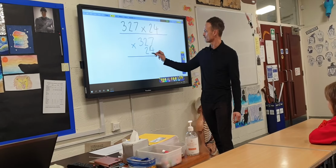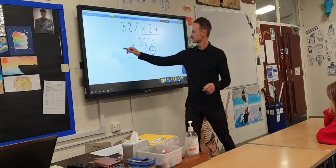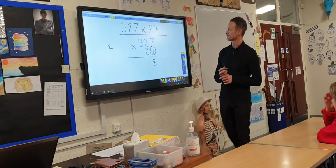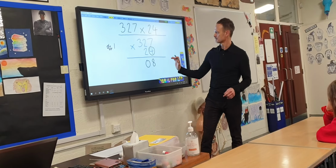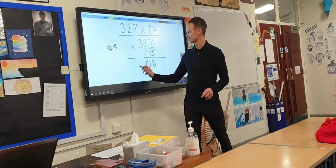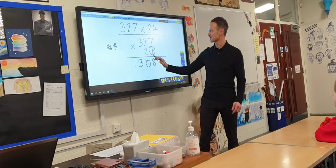Zafia, off we go then. We're starting with this 4. 7 times 4 is 28. 28, I don't care where this 2 goes, as long as my 8 goes in a lovely straight line. 4 times 2 is 8, added 2 is 10. 10, so we finish with that, we've got 10. 4 times 3 is 12, added 13. 13, perfect. So no more numbers at the top to times it by, so my whole 13 goes in.